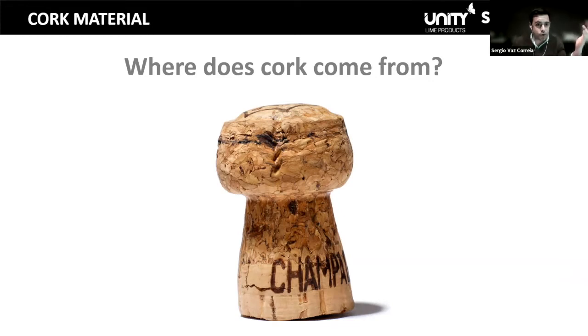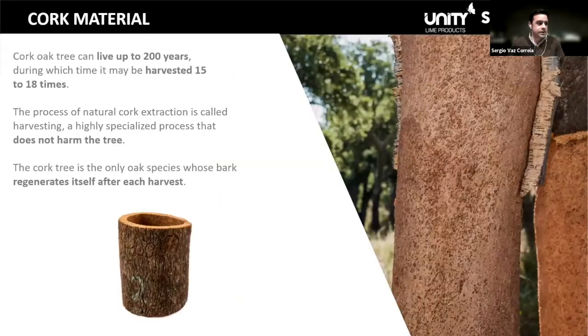Where do you get the cork trees, or where do you get the cork from, and is cork a resource that is limited or not? Basically, cork is the external bark of the cork tree. Every cork tree has bark that grows every 9 years, ready to be harvested. It's harvested normally in the summer.